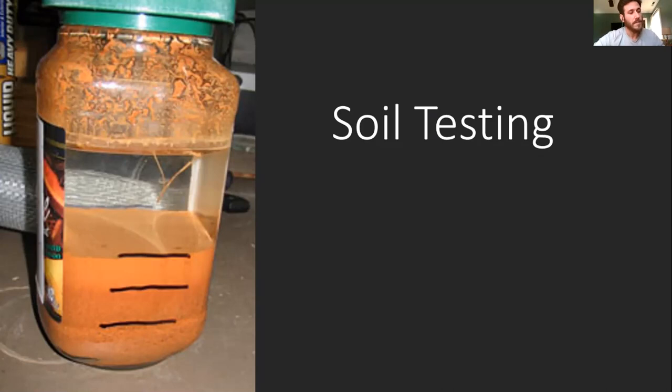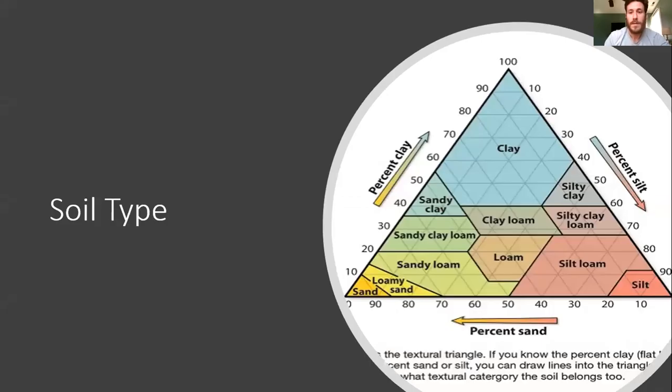Ideally, for adobe building, you want about 15 to 25% clay, 10 to 30% silt, and above 50% fine sand. If you have too much clay, it's prone to excessive expansion and contraction, which will crack the bricks. And if it doesn't have enough, then that sandy particulate tends to make it crumbly, not have very good compressive strength. So you can see on this chart here, you want something between sandy loam and sandy clay.